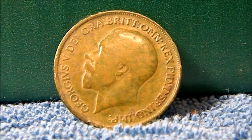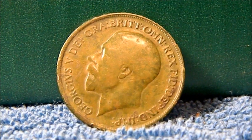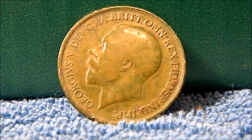I hope that you've enjoyed a look at these really wonderful and historic coins that were found here in Saginaw, Michigan, mainly here on the west side, which is where I live.